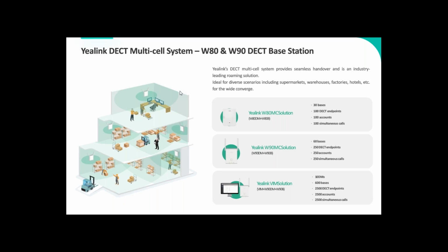Once you've figured out which DECT base station it is that you need, you will also need to make sure you get the DECT manager to go with it. And this looks just like the base stations, but it's basically the one unit that holds all the configuration, telling the other base stations what to do. So you will always need one of these for every solution.